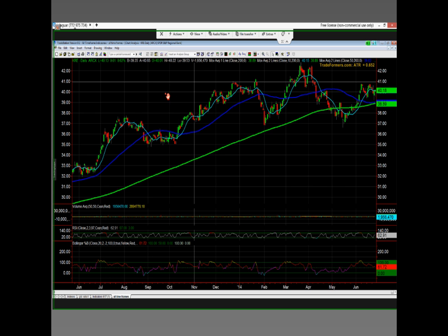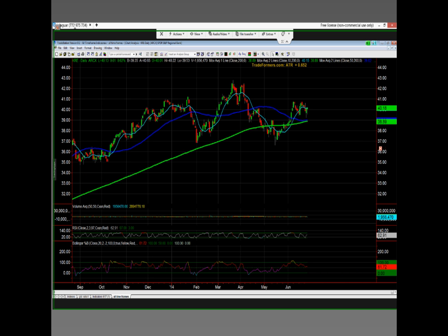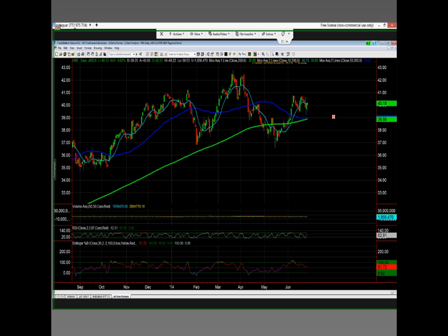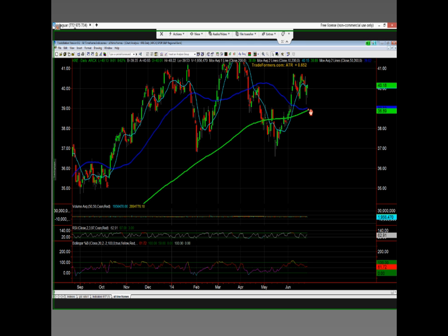Let me show you the ETF here for a second, that could be very ready to be taking off after basing over the last several months here. And we talked about slope. Look what's happening here to the 50. The price is not that far. The 50 is starting to point up.